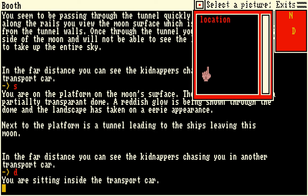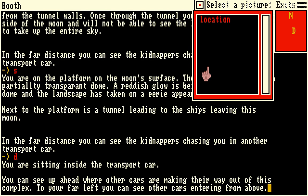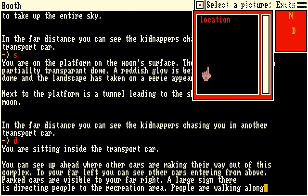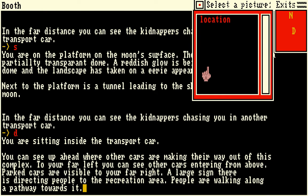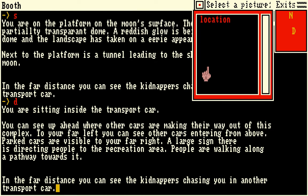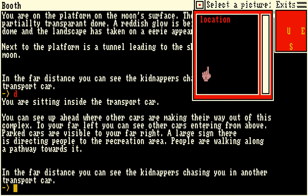You are sitting inside the transport car. You can see up ahead where other cars are making their way out of this complex. To your far left you can see other cars entering from above. Cars are visible to your far right. A large sign there is directing people to the recreation area. People are walking along a pathway towards it. In the far distance you can see the kidnappers chasing you in another transport car.